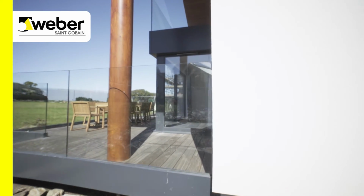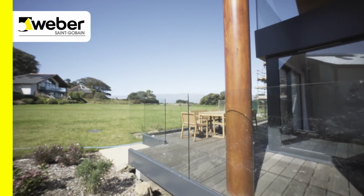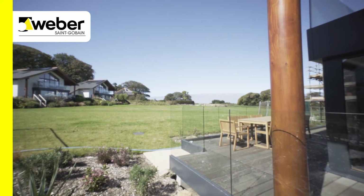Well, the first lodge was built 4 years ago, and it still looks absolutely brilliant today. In fact, the render looks as good now as it did when it was first applied, so I think the proof's in the pudding.